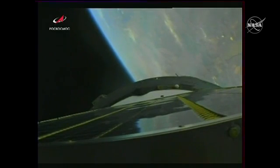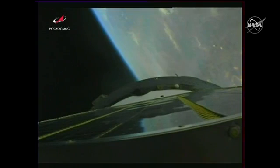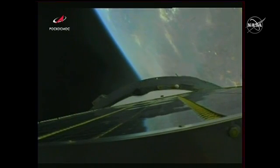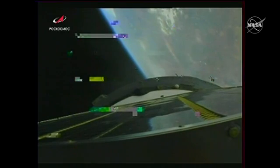Soyuz now being propelled by the single engine of the third stage, providing about 67,000 pounds of thrust. This is going to continue to burn for about 4 minutes. It's going to shut down at 8 minutes and 46 seconds into flight. Into the flight, the third stage is functioning nominally. Everything is good on board. Copy, Kazbek. 350 seconds into the flight. Everything is nominal. Everything is good on board.